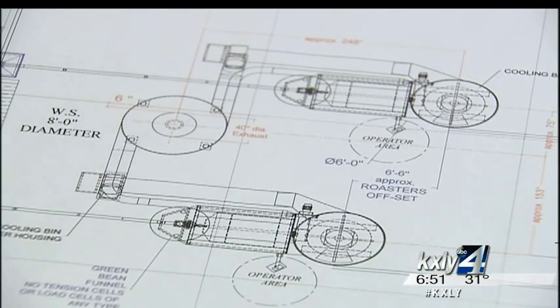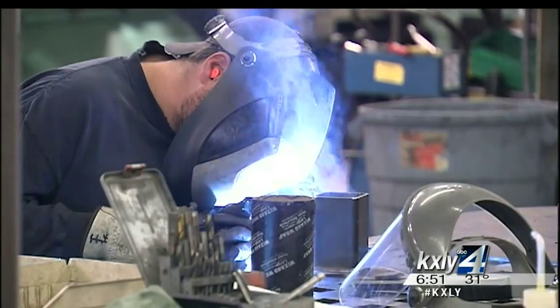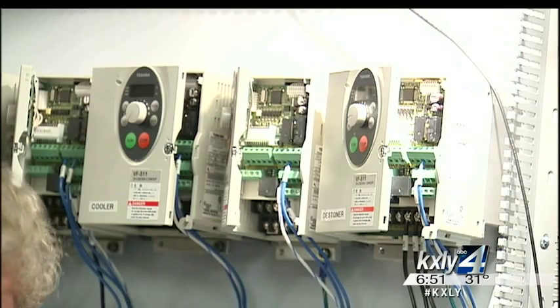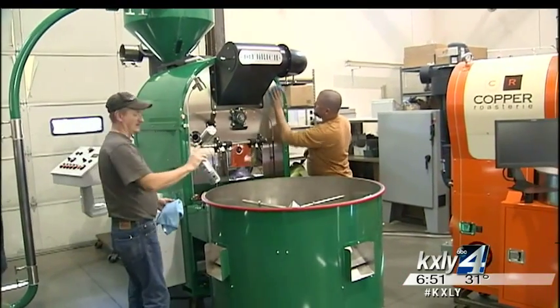Everything from the engineering designs, the bending of the aluminum, the welding, and the electrical work is done here in Sandpoint. They make 1 to 12 kilo in-store roasters all the way up to a 350 kilo industrial model. They asked us to build bigger roasters. We started building bigger roasters.